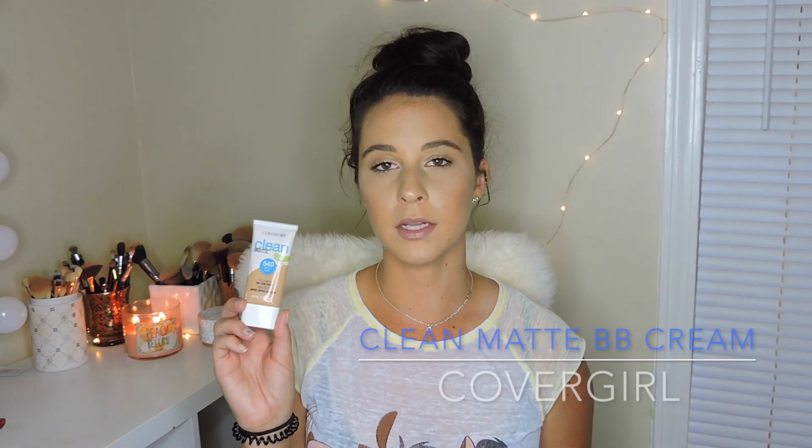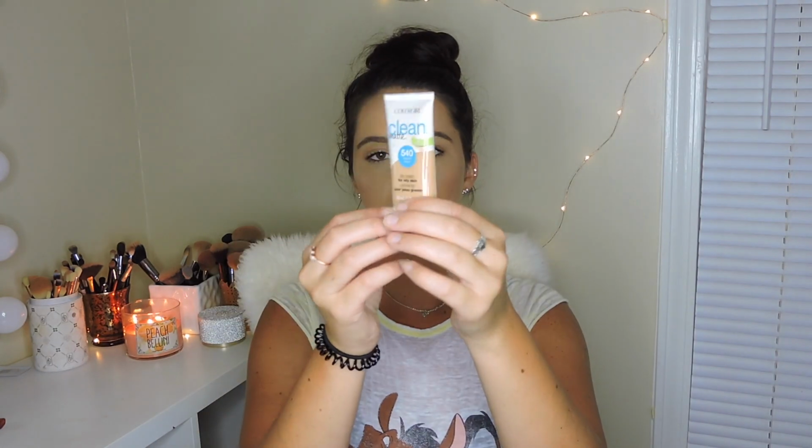The first one is this CoverGirl Clean Matte BB Cream for Oily Skin. This is in the shade medium, so it's a little bit tan for me, and it also does oxidize, but I can use it when I'm tan. It's a really, really good BB cream. I'm trying to hold it up to the light and see. I think we're about here. So probably a little bit less than halfway done. It's really good. I'll be able to use that up.